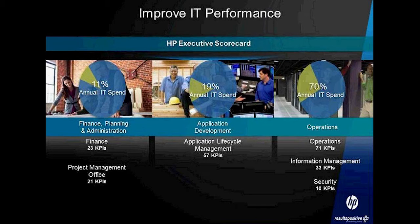This shows overall how executive scorecard came about. If you think about IT, you have your finance, FP&A, you've got applications, and then you have operations. And across all those areas, I think it's close to 200 KPIs now that have been developed out of the box with executive scorecard. You can see at the bottom how they've been segmented out, and this continues to grow with every release that they do with executive scorecard.